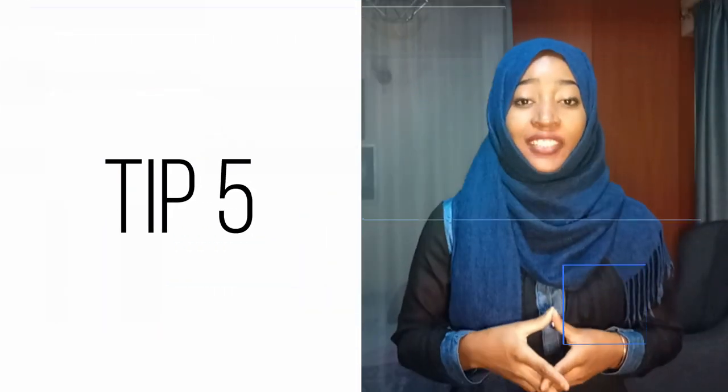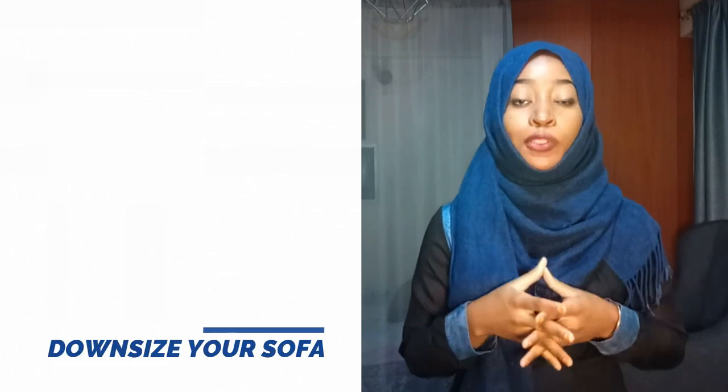Another thing to consider when decorating a small living room area is to downsize your sofas. Now you want to go for small size sofas that can fit perfectly into this room and avoid extremely large pieces that may make the space feel more cramped. You also want to avoid placing them against the wall. Try to move them a little bit forward to create visual space at the back and to also allow you to have more traffic space around the room.